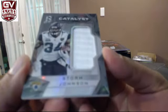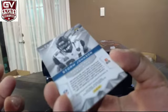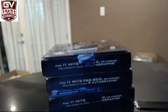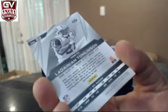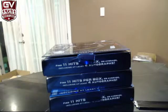Next we got for the Jags, Storm Johnson, Home Slice, 197/199. And last card of the break for the Jets, Daniel Thomas, 9/99. That was a break, guys.